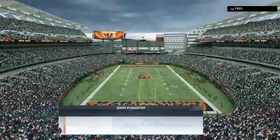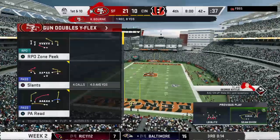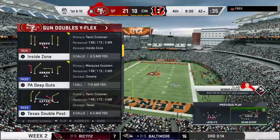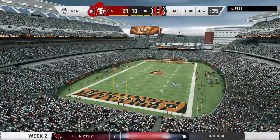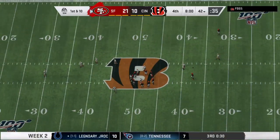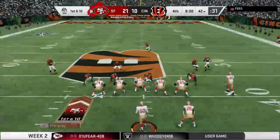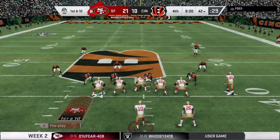3 quarters have come and gone. You're watching the NFL on EA Sports. Back now in Cincinnati. It's 49er football here. They've got the lead as well as we get set to start the 4th and final quarter. Garoppolo now 6 for 6 since coming back out of the locker room. It's 1st and 10.